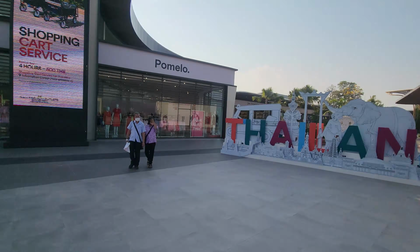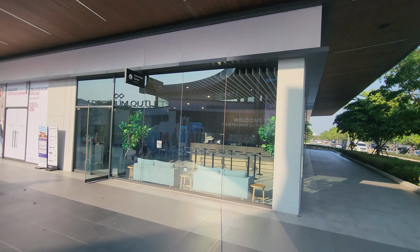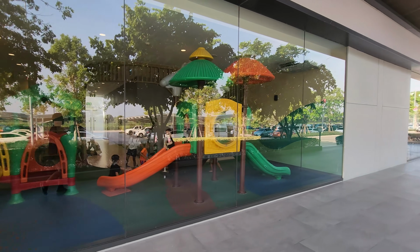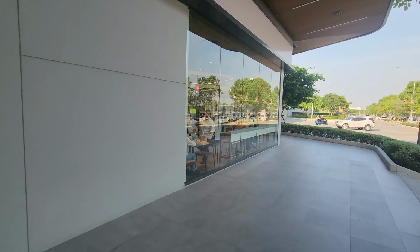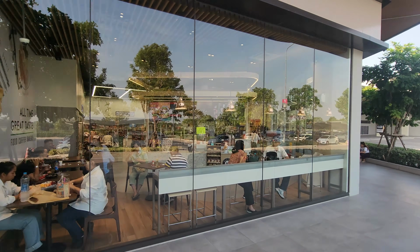Here at the side entrance you have the information center, and right here around the corner behind the information center you have the indoor playground. So if you come here with your kids, you can bring them here and go shopping. And there's also a 7-Eleven, so if you are in need for water or some snacks, you can go there as well.